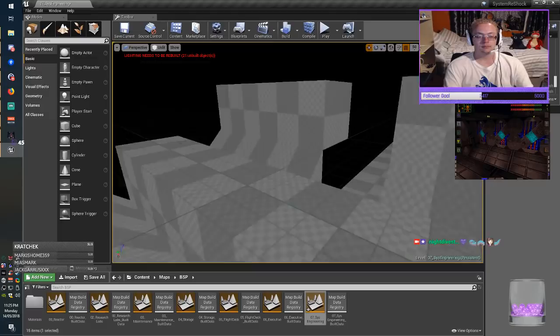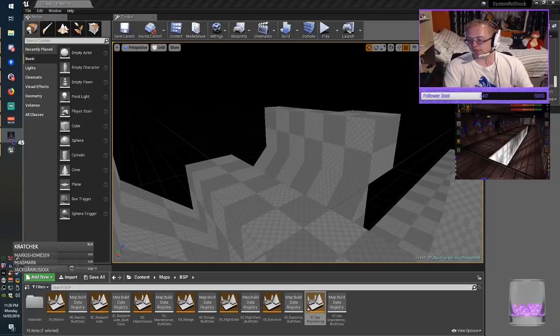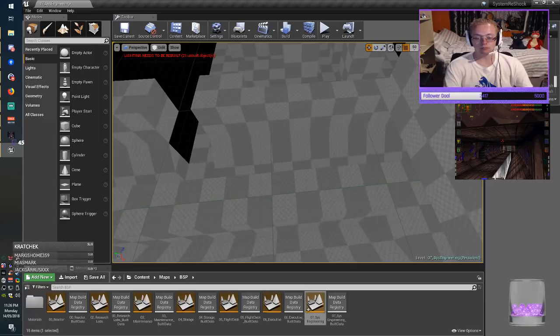So now we've got that corridor pretty much done, we can extend the ceiling over. It should be 2,000.